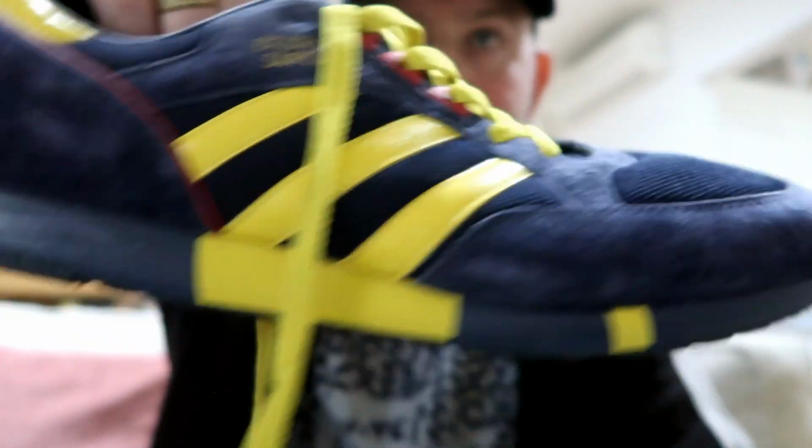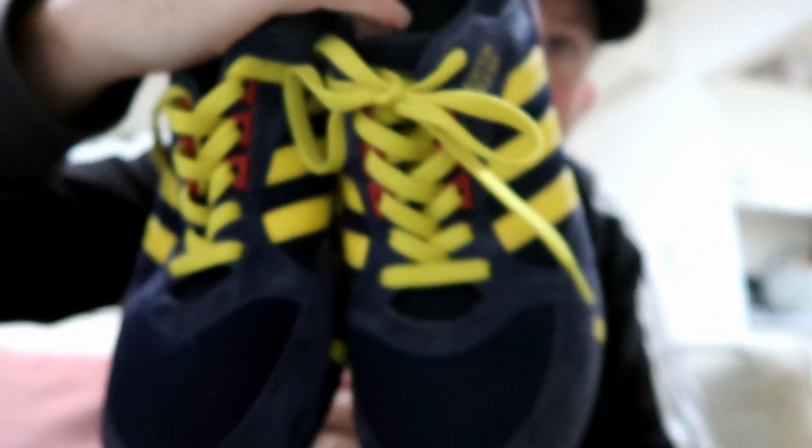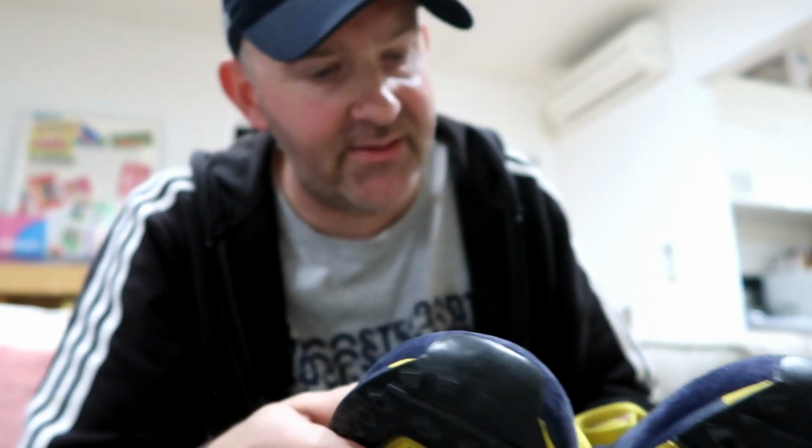UK 10.5. Made in Vietnam, February 2005. How many is that so far? That's four pairs of 10.5s. Boston Super, anyway. Gorgeous colourway. They're in mint condition, the uppers are spot on. Suede is unbelievably super soft.